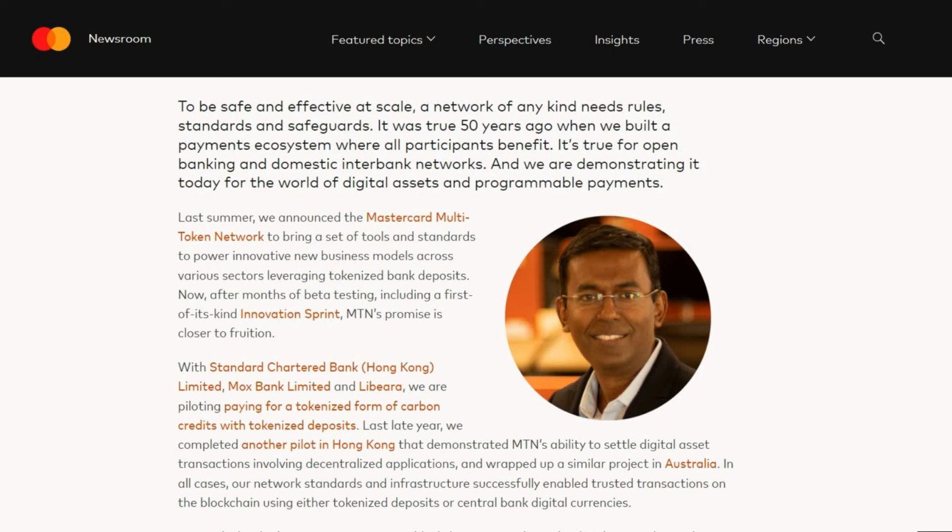Late last year, we completed another pilot in Hong Kong that demonstrated MTN's ability to settle digital asset transactions involving decentralized applications, and wrapped up a similar project in Australia. In all cases, our network standards and infrastructure successfully enabled trusted transactions on the blockchain using either tokenized deposits or central bank digital currencies.